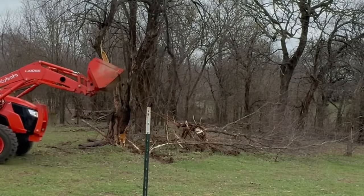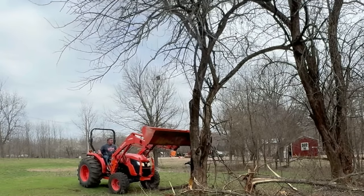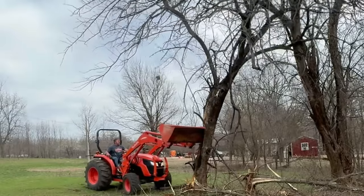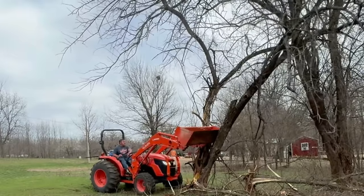I've been wanting to take this ugly thing down for a while. All right, guys, here we go. We're going to try to push it over. Here it goes. Oh, it's dead. Here it goes. I've always wanted to say this. Timber! Oh, it didn't go down. My bad.